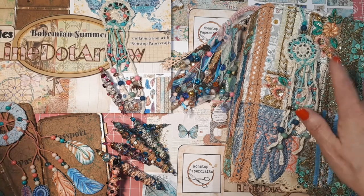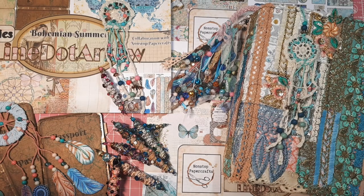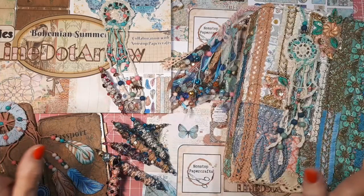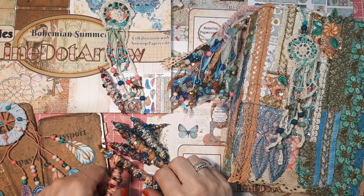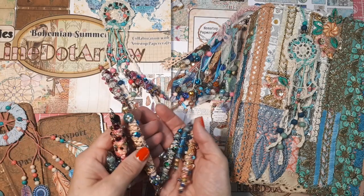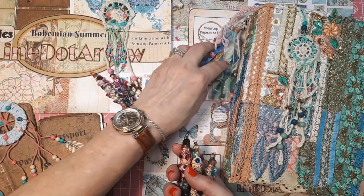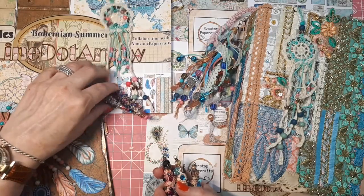I'm working on the Bohemian Journal today, and I took out all the things that we created during the challenges, and also from the boho beads things, because that wasn't in the challenge, but I put a boho bead on the tassel that is in the challenge.